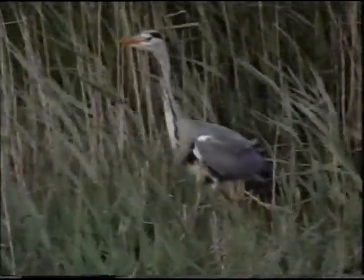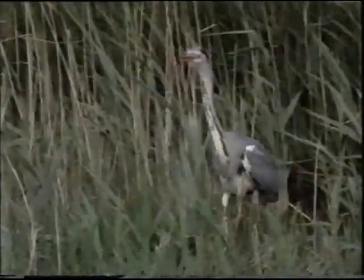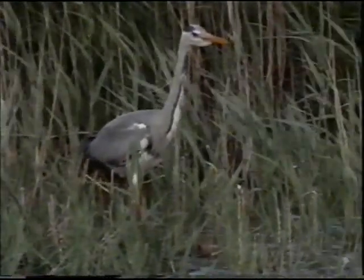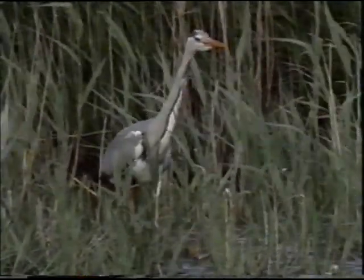As well as fish, the heron will also take frogs, voles and unsuspecting young birds. Nests are large, rather clumsy and made of sticks and can usually be found in trees, reed beds and on occasion up on cliff tops.